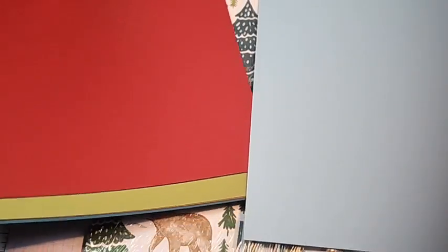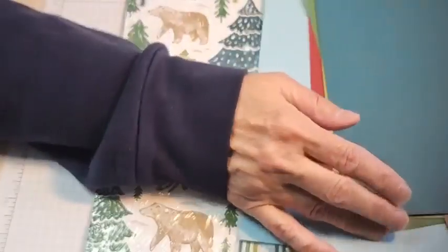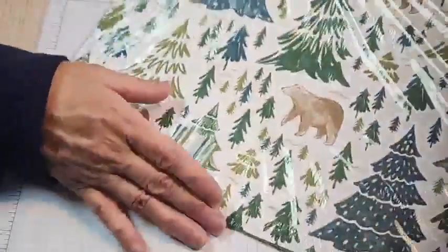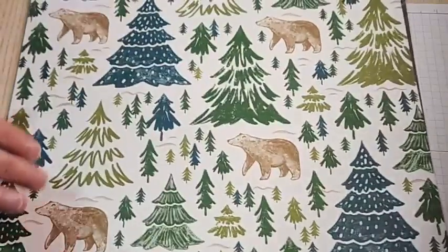So lots coming. So the colors in here are Balmy Blue, Cherry Cobbler, Garden Green, Old Olive, Pecan Pie, and Pretty Peacock. So let's look at the papers. We are going to use a piece of this on a card. It is a 12 by 12. I know it's overwhelming in that screen there, but I wanted to make sure you could see everything.